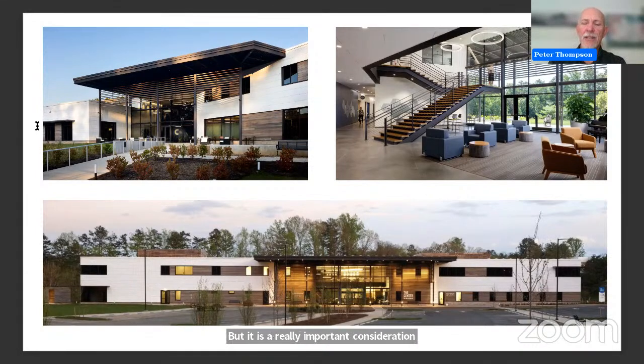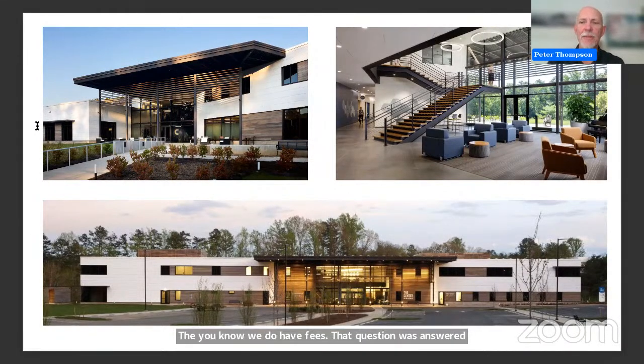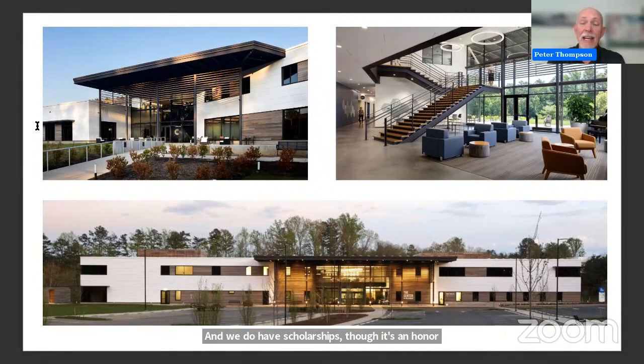We do have fees, because without government funding, we have to raise dollars somehow. 60% comes from private philanthropy, but about 20% comes from dues. We do have scholarships, though. It's an honor system. All somebody has to do is say, I have financial barriers, can I be a member? You just fill out the form, and it's completely confidential. About 15% of center members are on scholarship, which is about the same as the poverty line in Charlottesville, Albemarle. That's one thing we do.